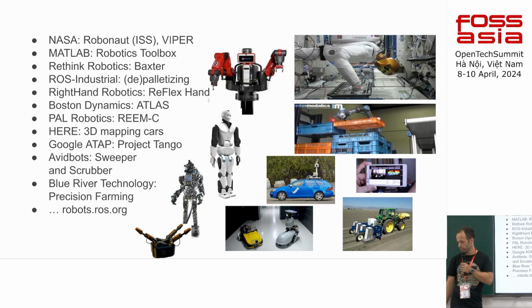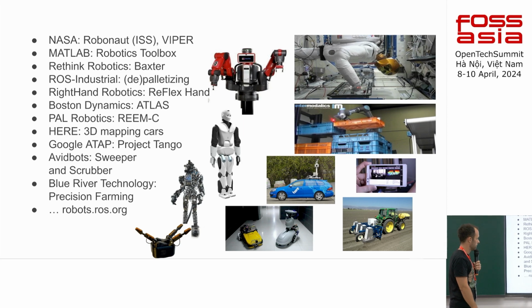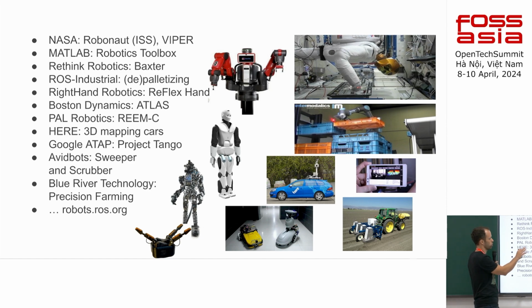All right, so ROS these days is actually empowering so many robots. This is just a small snippet of all the robots that you can find, and they range from everything. You get autonomous cars. You get the Baxter. You get NASA robots, and so on. Whatever you can think of is running ROS these days.